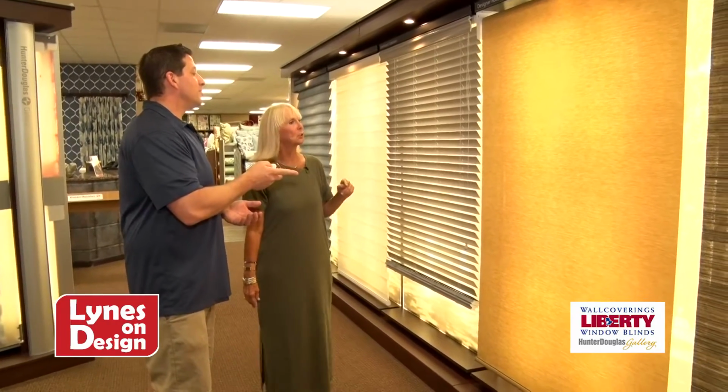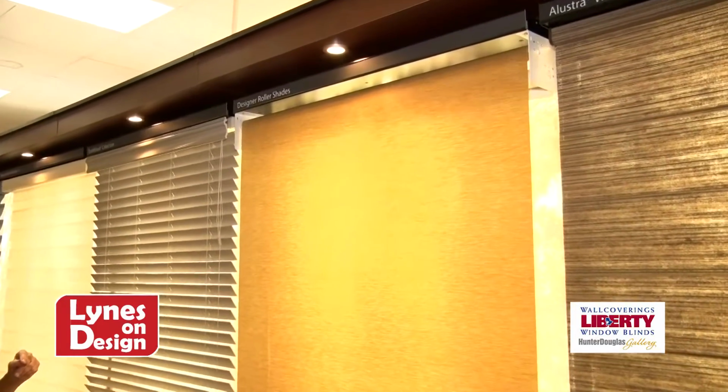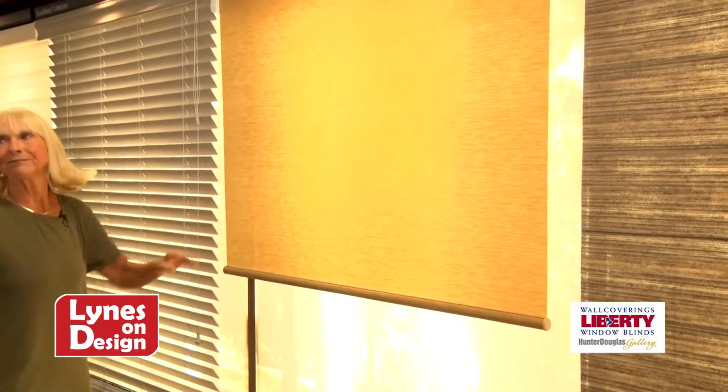All right, talk to me about roller shades. Roller shades are great because they stack up nice and small. It's a real clean, sleek look. So again, going back to the layering, if you're doing something bold with your fabrics, this is a much sleeker look. It's not going to fight with any other fabrics in the room.